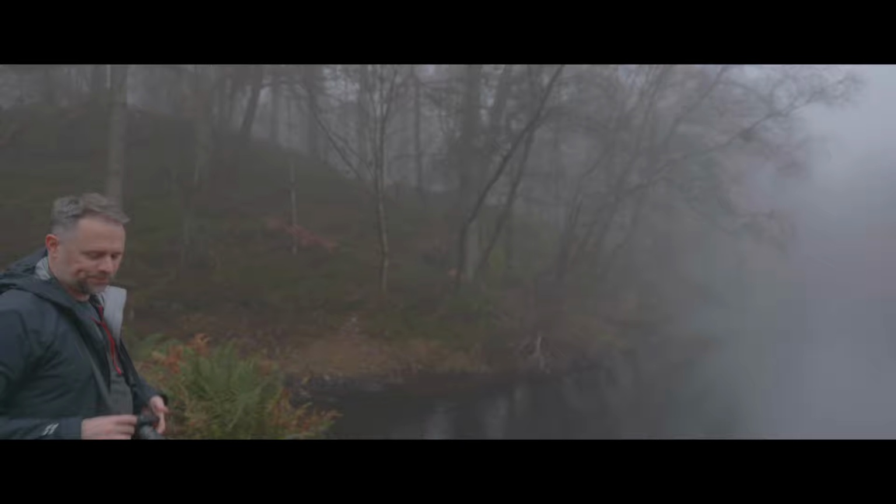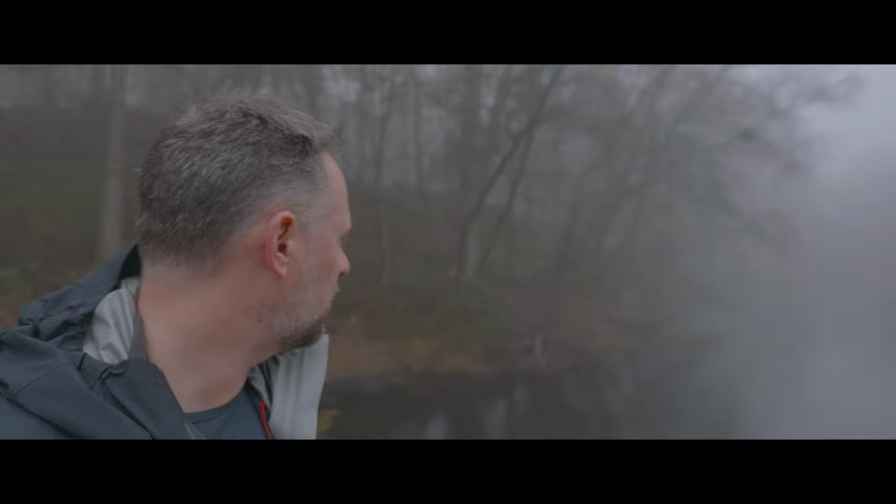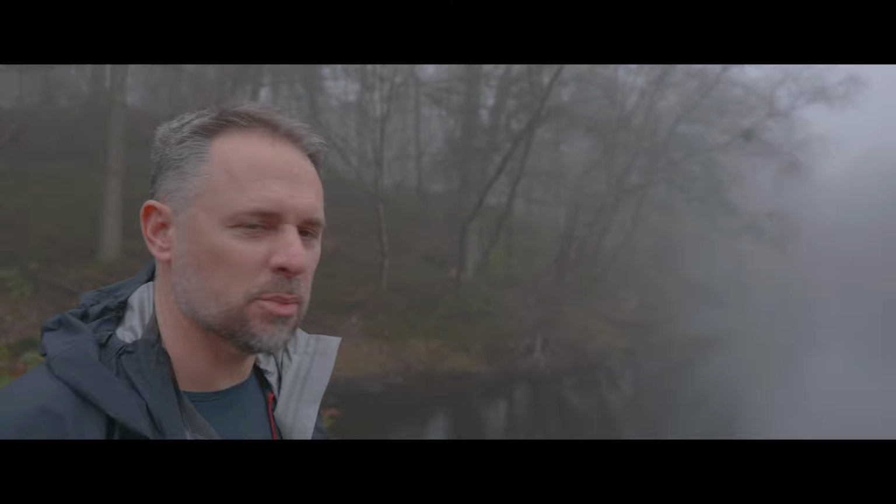I don't know if you can see that in your frame, but this was mirror-like a second ago, and now it's all very choppy looking. So I'm going to wait for a minute and see if I can smooth it off a bit. But yeah, it's a glorious scene.